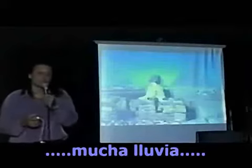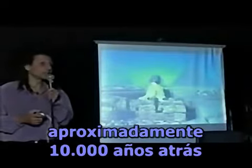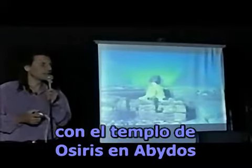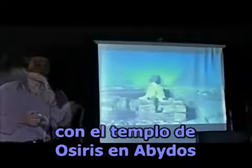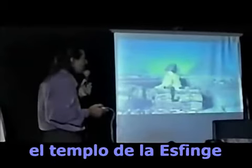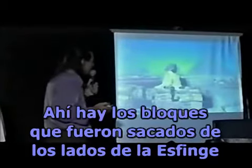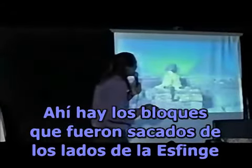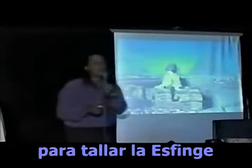A lot of rain. And that was approximately 10,000 years ago, which matches the Osirian temple at Abydos. These blocks here consist of the Sphinx temple. They're the blocks that were removed from the side of the Sphinx to carve the Sphinx out.